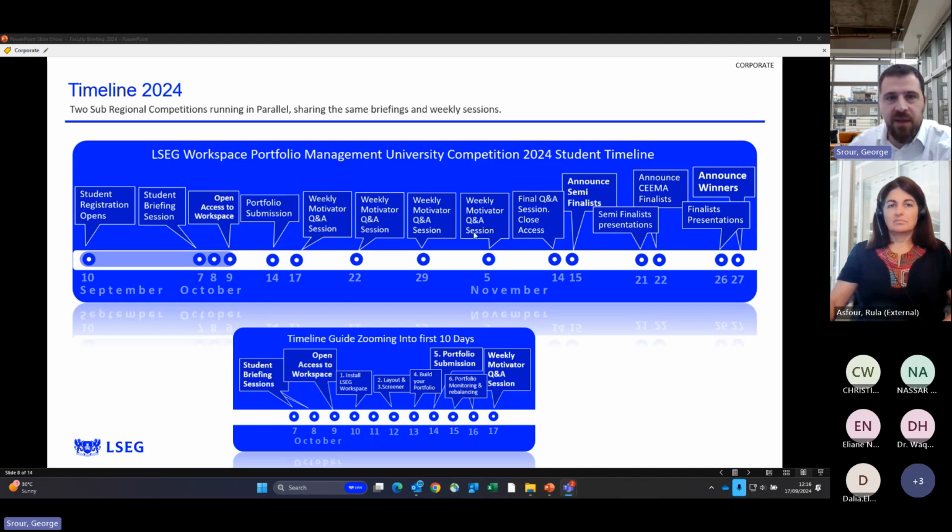So about the timeline, we're keeping it very similar to how it's always been. So let's say we are in this part of the competition now. We've opened registration on the 10th of September, and the registrations are open technically until the 7th of October. This is when we'd like you to send us your nominations. We will take nominations up to the 14th because we're starting the performance of the portfolio on the 14th, but preferably if we can have your student nominations by the 7th, it would be best for them.